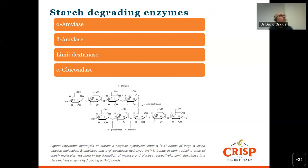But the ultimate reduction of amylose is to maltose, the two glucose sugar, or even to glucose through the action of alpha glucosidase. But we get this breakdown process whereby we get shorter polymers through the action of the different enzymes, and we would be looking to maximize maltose production. That's the most fermentable of the smaller polysaccharides, and for particular malt types we would be looking to tailor our process in order to maximize, for example, beta amylase activity, in order that we can then ensure a maximum yield of maltose when the starch is broken down.